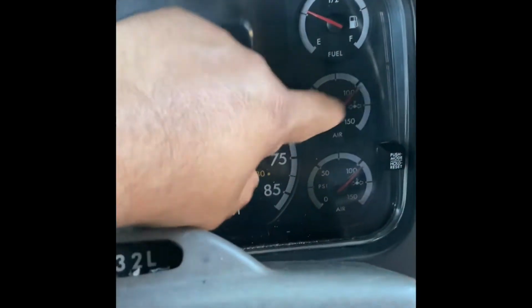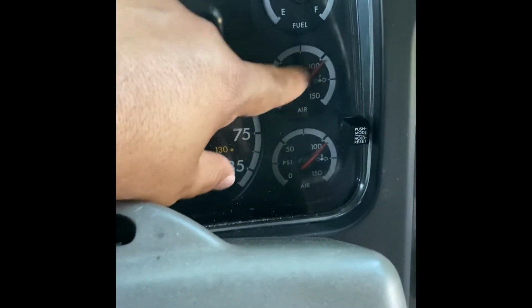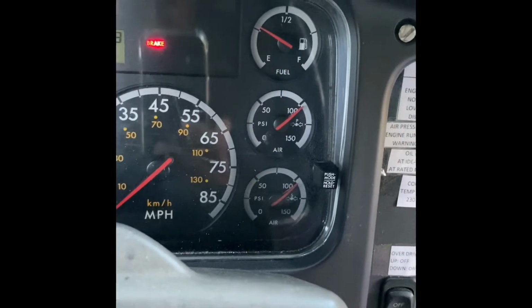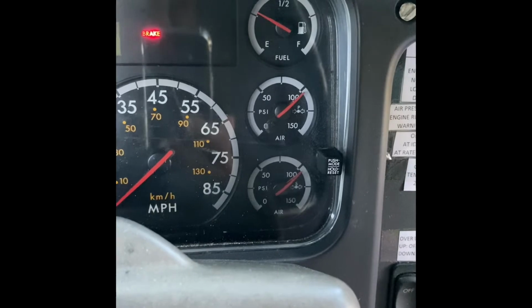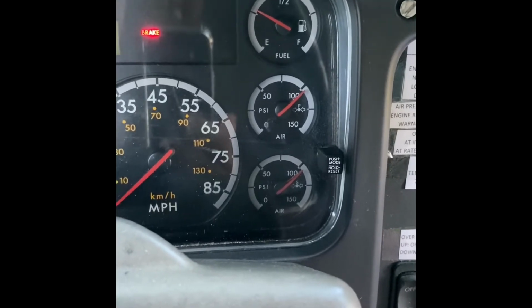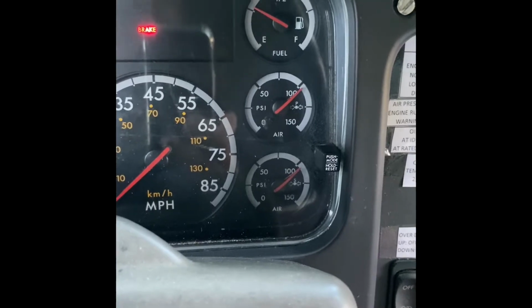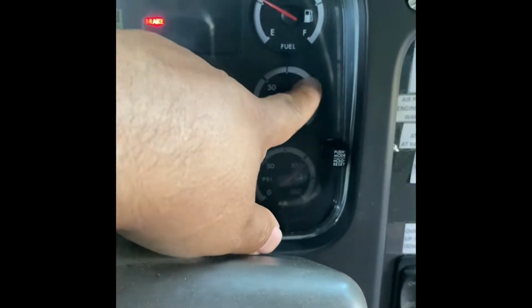Oh, I also had to get this fixed. The airline in the front, right there on the bottom, under the hood. One of the airlines was leaking, so we had to replace that. Not a whole lot, it's just a little elbow or coupling, whatever you call it. It needed to be replaced and a new one put in. And now it's holding the pressure; before it was going all the way down.